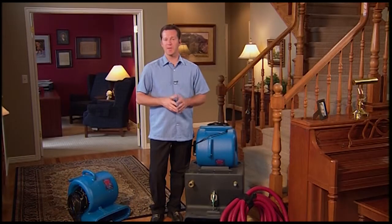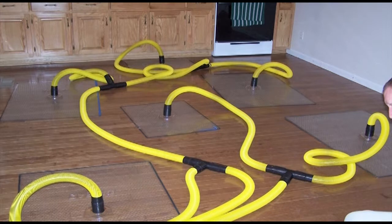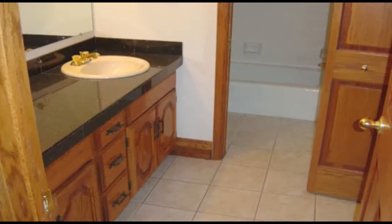We also use other specialized equipment in conjunction with TESS and directed heat drying principles. Specialized equipment is occasionally needed to dry difficult materials, such as wood floors, insulated walls, plaster, stone and tile, cabinets, concrete, and so on.